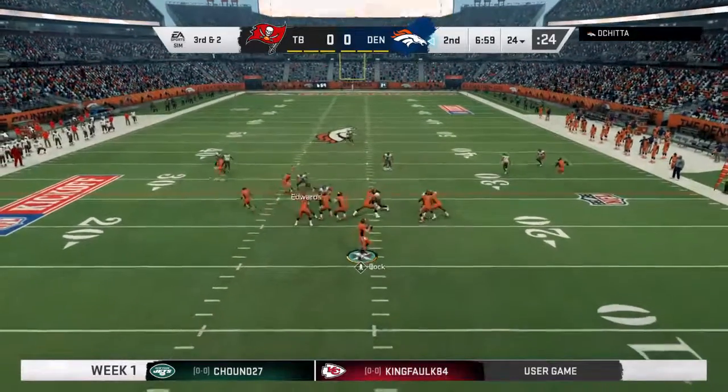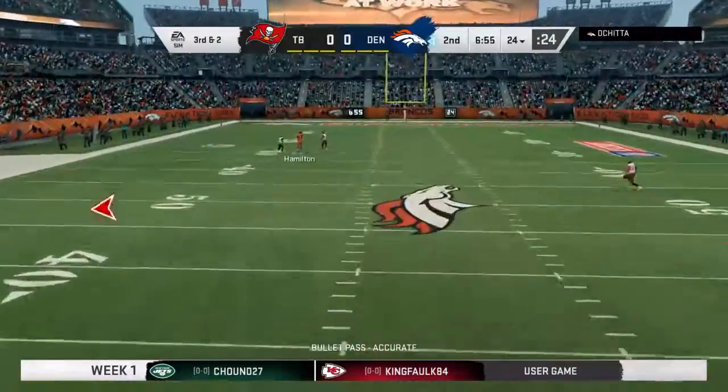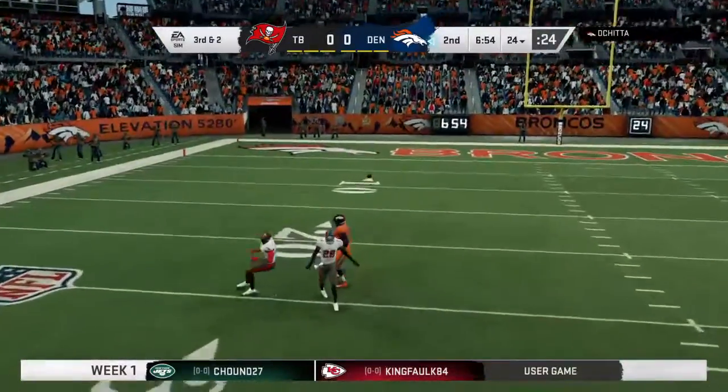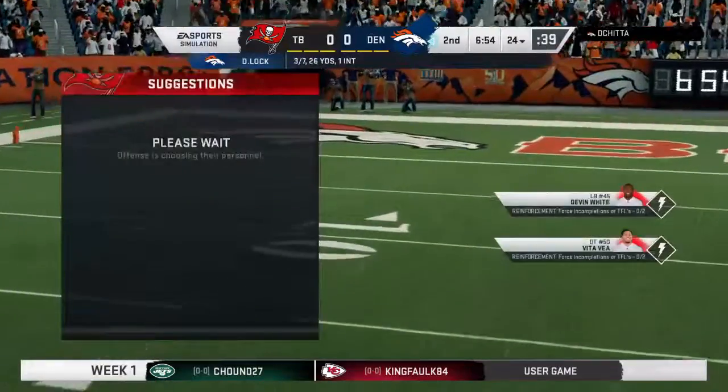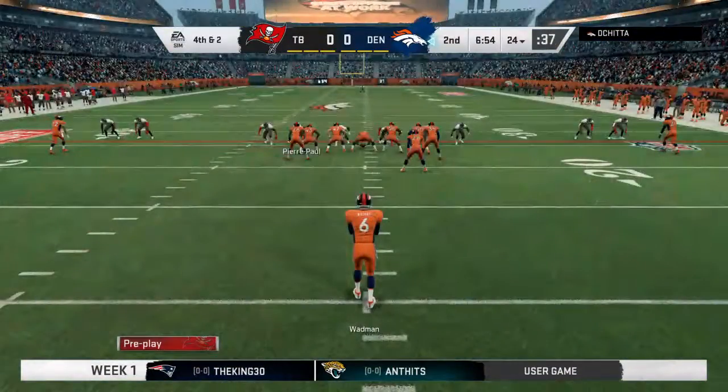Now, 3rd and 2. Locke's going to throw. He's going to let this one go deep. And unable to connect. Incomplete. Now, give them credit. They took their shot, but it's going to bring up 4th down.